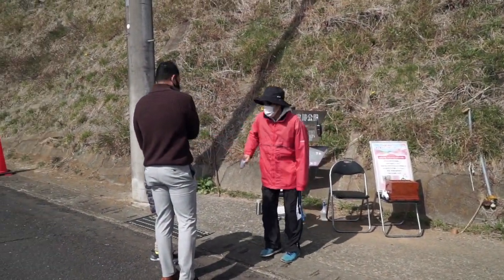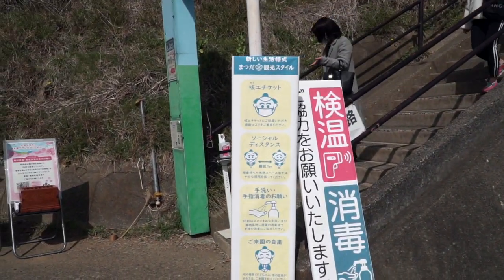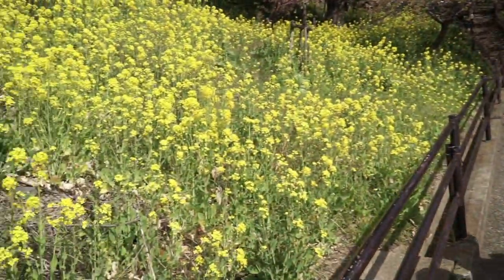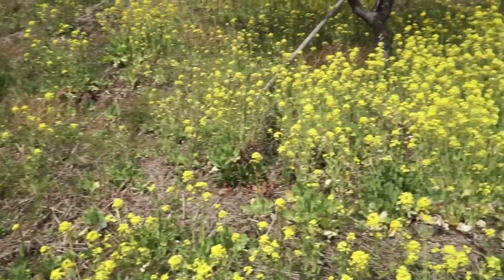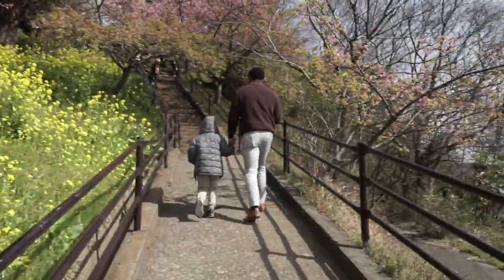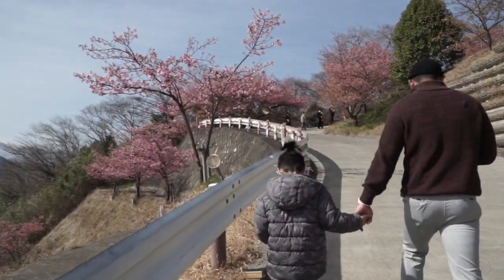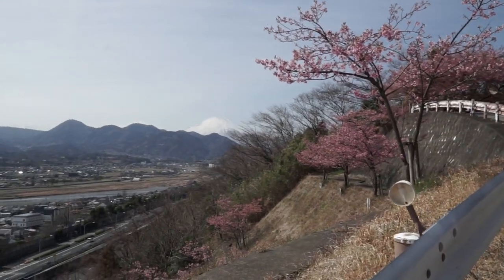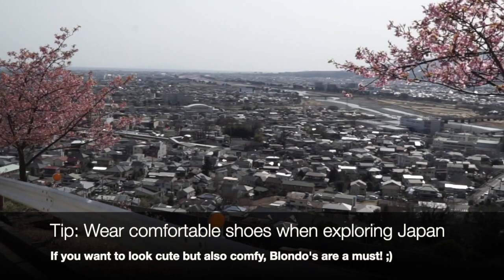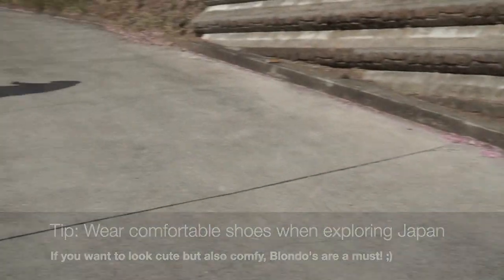Temperature checks. COVID guidelines. We're not even at the top yet. So pretty. So we came from somewhere down there. There's more to go.